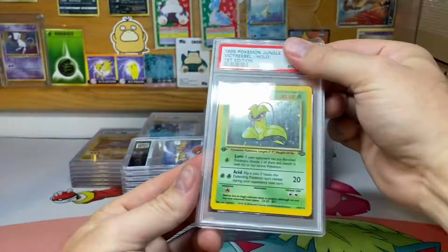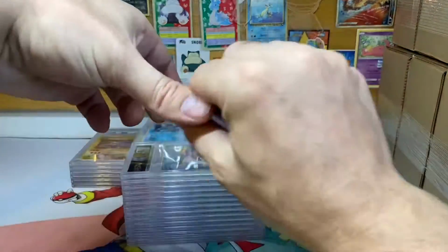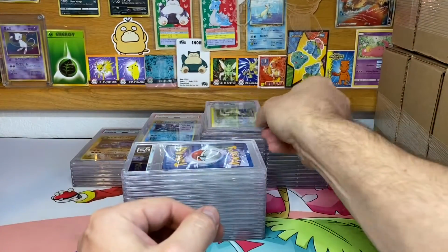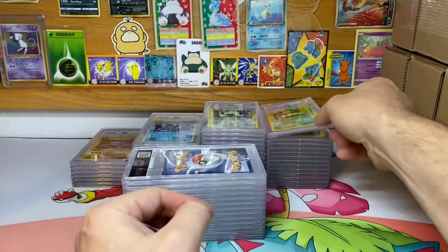Maybe there's like a whole jungle set up here. First edition, I think it's gonna get a 9. There we go. Snorlax, that's not gonna get a 9. 8. Victory Bell, let's go with a 9. Let's go.